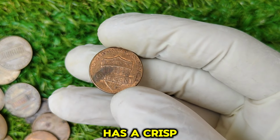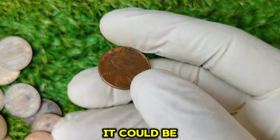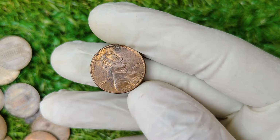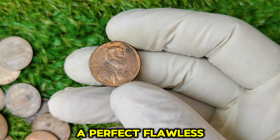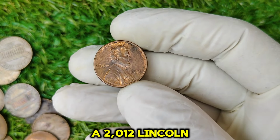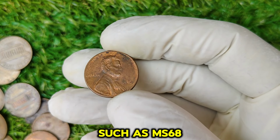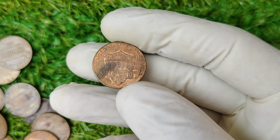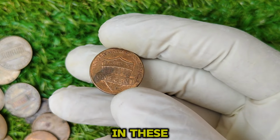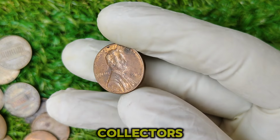If your penny has a crisp, shiny surface with sharp details and no scratches or blemishes, it could be classified as mint state. Coins are graded on a scale from 1 to 70, with 70 being a perfect, flawless coin. A 2012 Lincoln penny that is graded in the high 60s, such as MS-68 or MS-69, is where the real value lies. Only a few of these pennies have been found in these top-tier conditions, making them incredibly rare and desirable for collectors.